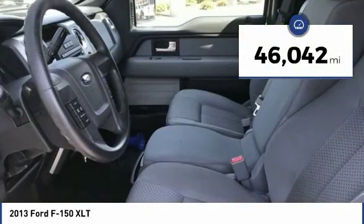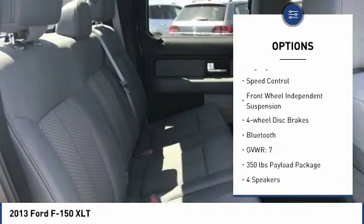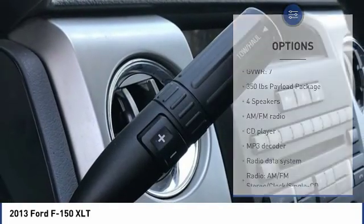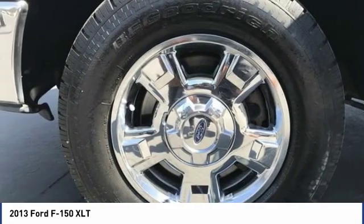Here are some of this vehicle's great options: electronic stability control, alloy wheels, traction control, remote keyless entry, rear step bumper, fog lights, speed control, front wheel independent suspension, four-wheel disc brakes, Bluetooth. Your new ride is just a phone call away.